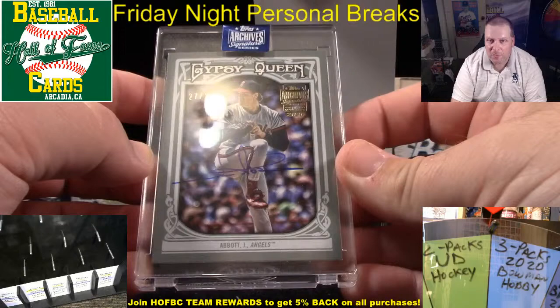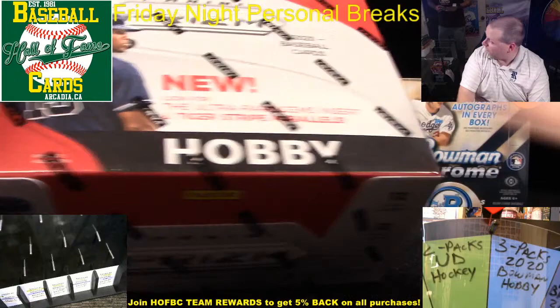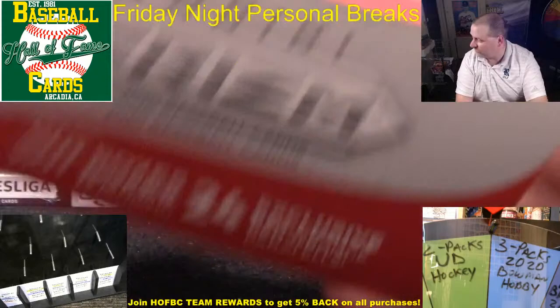Two pretty solid cards there from Archive Signature Series. Got a Benito Santiago and a Jim Abbott. I love Santiago. Yeah, I did too. That one's 3 of 3. Yama might have taken that one already. It's cool, on a 92 Topps. All right, David G., here's your Prism Hobby.